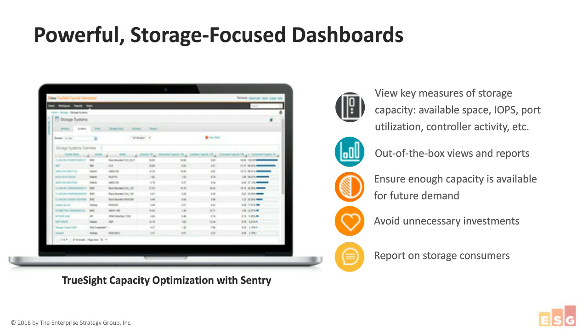We provide you as well a set of out-of-the-box reports that allow you to generate things like an overview of your storage system utilization, storage pools overview, and how your storage is allocated to hosts, as well as getting a sense of whether the storage that's out there is actually being used, or is it over-provisioned storage that's just sitting there idle?